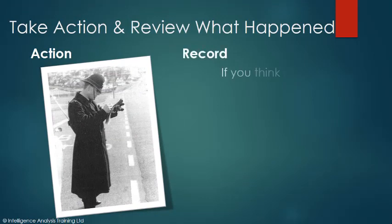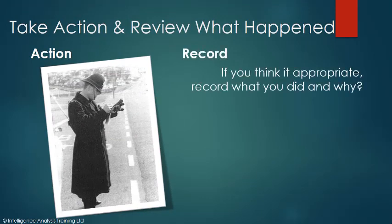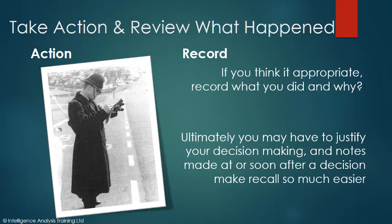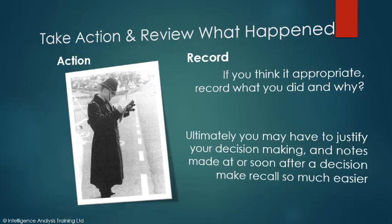Record. If you think it appropriate, record what you did and why. Clearly, it isn't possible to record every single decision you make. However, you should consider recording your more important decisions. Ultimately, you may have to justify your decision-making, and notes made at or soon after a decision make recall so much easier. A decision examined sometime after it was made can seem strange, even bizarre, particularly when all the facts are known. Remember, hindsight is a wonderful thing.